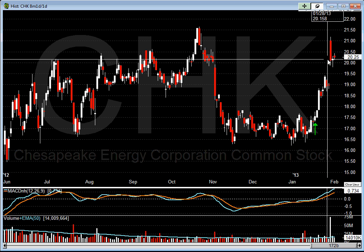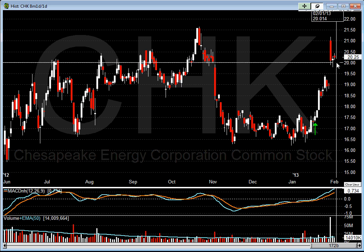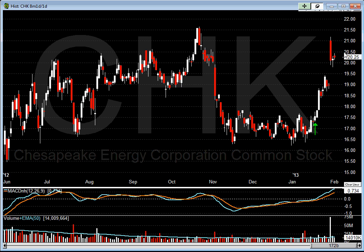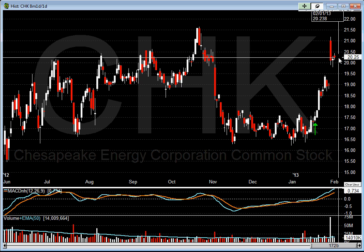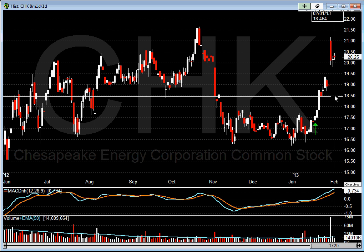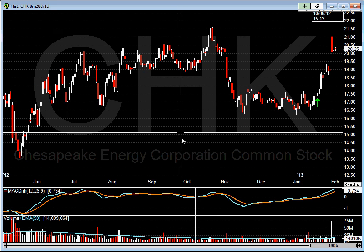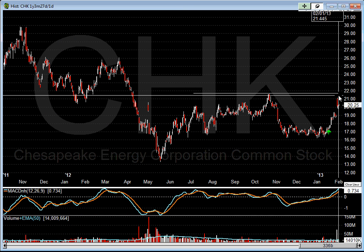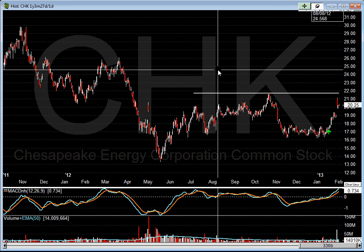And so right now I'm just waiting for it to consolidate and establish a base. If it continues to move higher, then I might reinitiate another long position on that. But if it comes down and fills this gap, then I just wait. So right now I'm not in this trade, but definitely these are some of the stocks that might be of interest, because it could break this baseline and get up here to this 26.